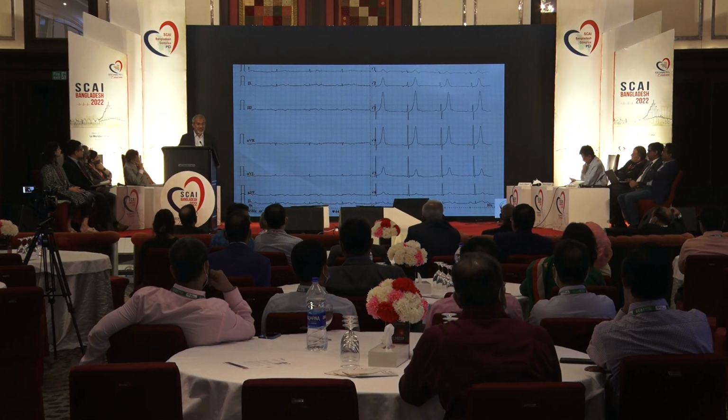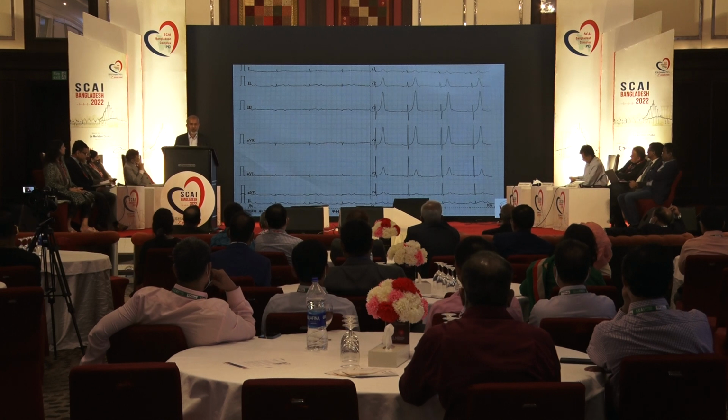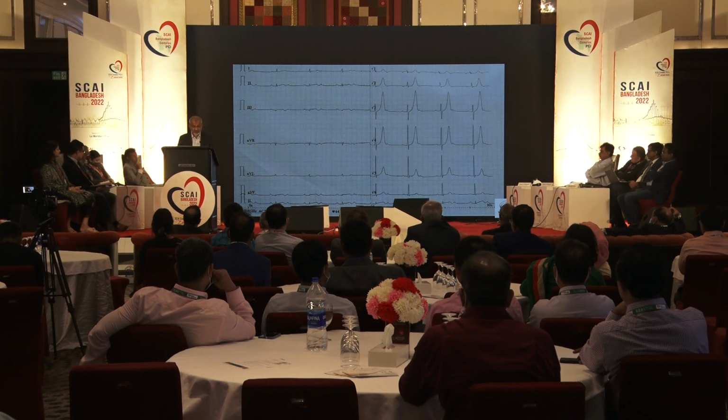This is a very tall tented T-wave, so definitely we might have some differentials. At the same time, it is 2:1 block. So definitely hyperkalemia could be an option. So I did not take the patient directly into the cath lab cabin. The patient was beside the cath lab cabin, and I immediately drew blood for ABG, and we found the potassium level was 4.5. Then I decided to take the patient to the cath lab.